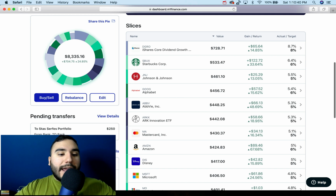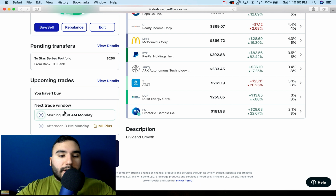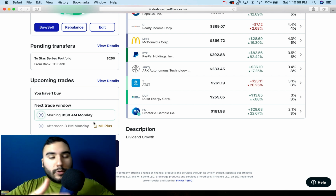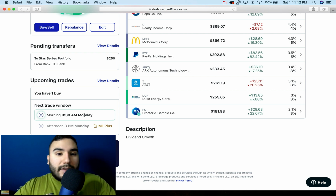There's something called a trading window, which you guys can see here. The trading windows are at 9:30 a.m. on Monday, Tuesday, Wednesday, Thursday, Friday, whenever the market's open. And if you sign up for M1 Plus, you can also have a 3 p.m. trading window here on the East Coast. And of course, wherever you are, you can change the time zones for where you are. But what that means is you cannot pinpoint your entry points and exit points. It pretty much puts the trade through between 9:30 a.m. and 9:35 a.m., wherever the stock is trading at that point.